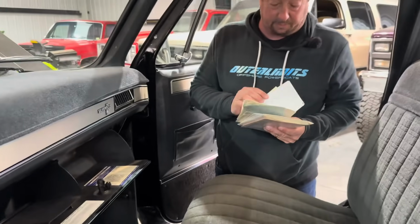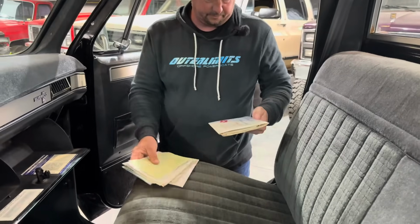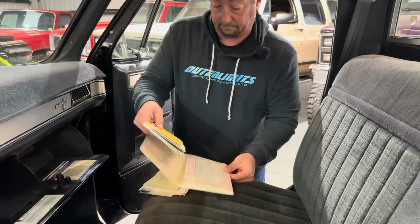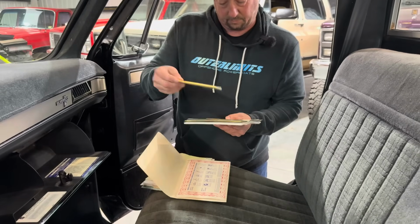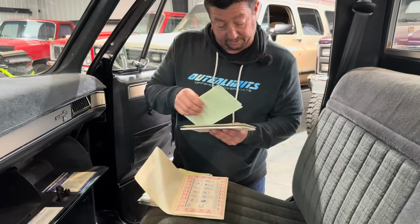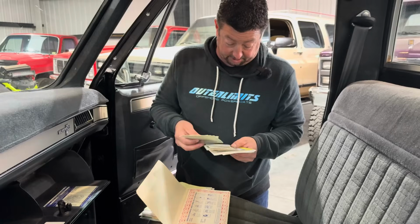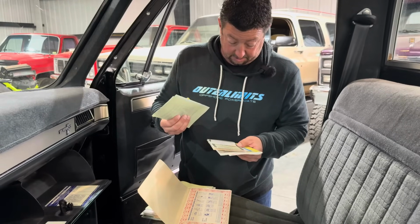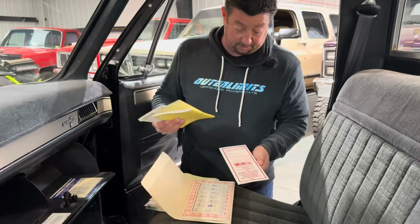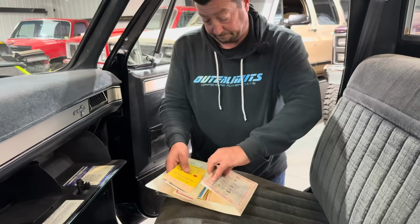I'm gonna go through some of this. I meant to do it earlier, but I'll go through a little bit of that. Let's see what we got here. Insurance manual. Taxes are paid. 1983 book. 1983 inspection. Wow. The BF Goodrich flyer that came with it. The General Motors emissions. The actual paperwork there.